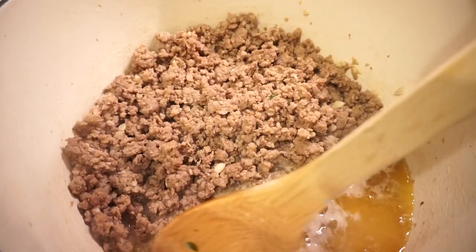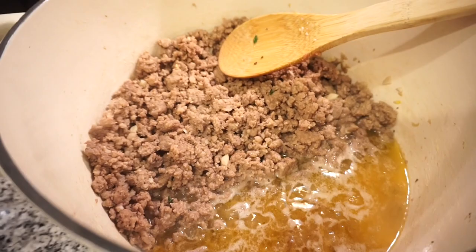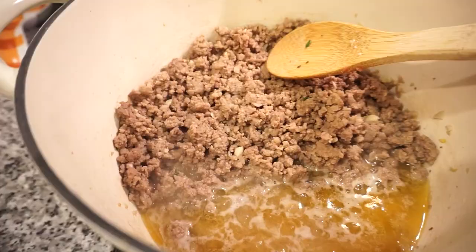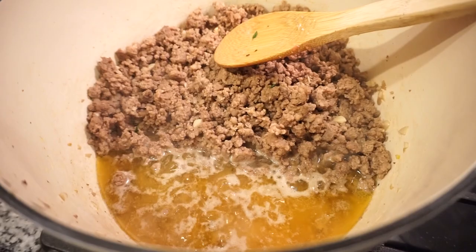Okay, so our meat is pretty much brown. We're gonna go ahead and drain about half of this grease. So I kind of have it pushed over to the side here. So Bunkey's gonna get half that grease out. And then once we do that, we'll add in our tomato paste, tomatoes, chicken stock, all the rest of our ingredients, and then it'll simmer for about 20 minutes. Oh, and we did add salt and pepper to this too, by the way. I just forgot to show you guys.